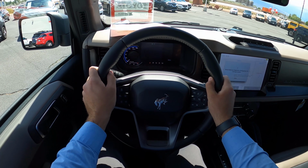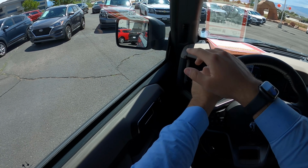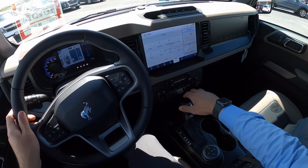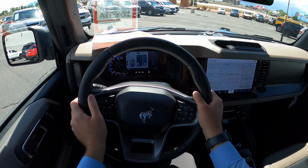Well, let's talk about visibility before we set off. Here's your visibility over the hood, both the mirrors, which you can do with blind spot monitoring, and then throughout the rest of the rear. And let's talk about some shocks.